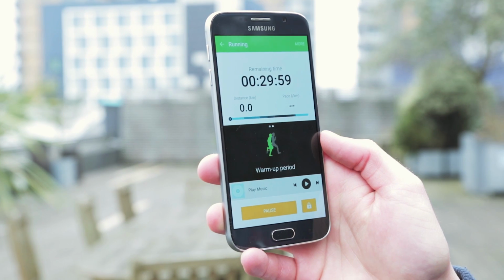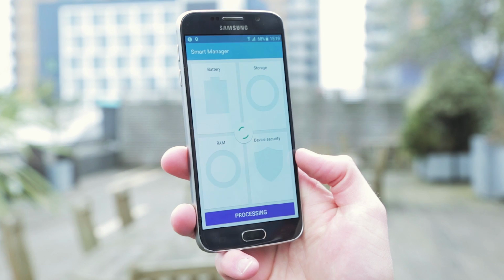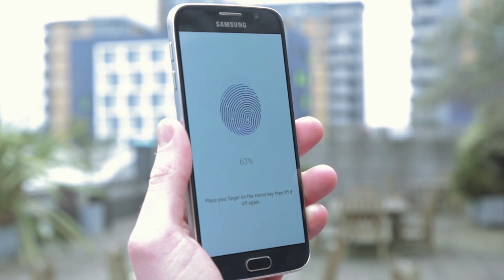The new S Health app makes it really easy to stay on top of your fitness. A new Smart Manager app makes it easy to free up memory and keep your phone virus-free. And the fingerprint scanner under the home button now only needs to be touched, not swiped over.